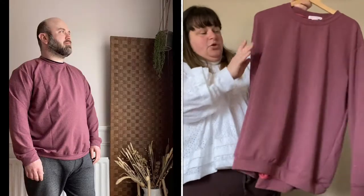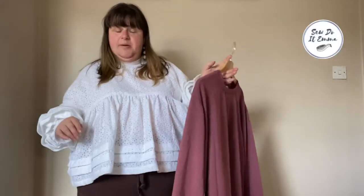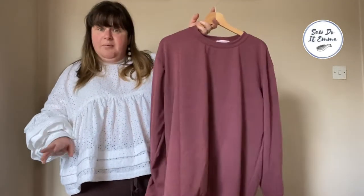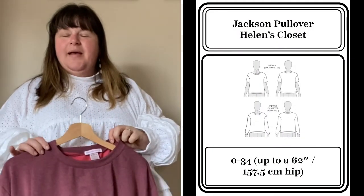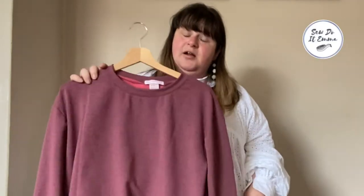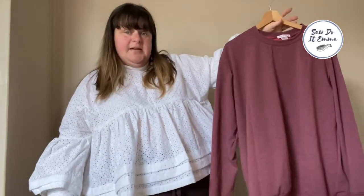Yeah, I added 2 inches to the body and 2 inches to the arm because the first version he felt like a wee bit too short compared to his ready to wear garment, so he quite likes a longer fit. So really happy with that. He's quite chuffed to bits. He's got another jumper from me. The Helen's Closet jumper goes up to size 34 and is gender inclusive as well. Really well. Definitely recommend this jumper for your loved ones or for yourself.